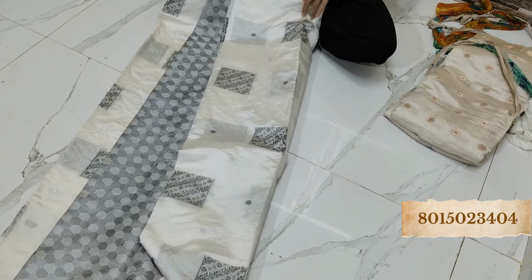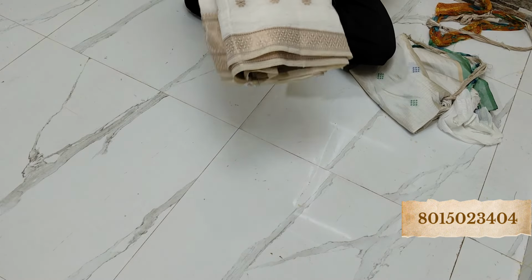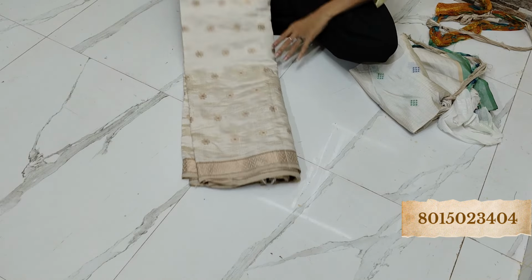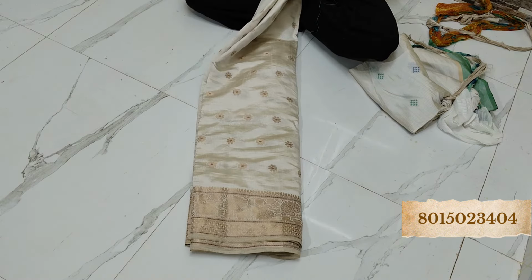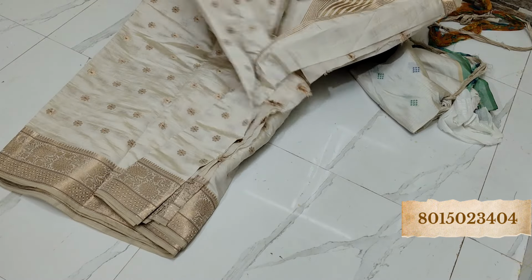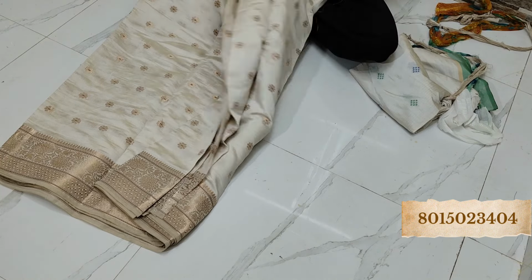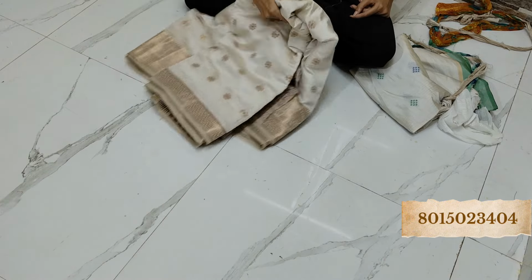This is the blouse piece and this is the pallu. I gave this saree to my mom as well. She liked it too much. This is in floral butta. Beautiful border. This is a pallu. The blouse is not there in this. It could be either running or no blouse.